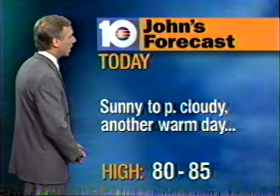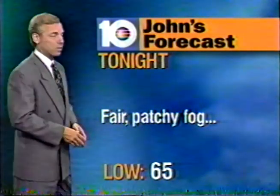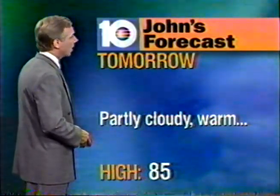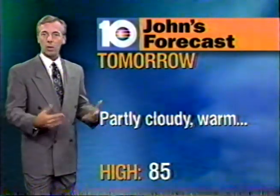This summer-like weather pattern continues. It'll be another warm day. 80 at the beach, 85 degrees inland. These temperatures are about 7 or 8 degrees above normal. Fair skies, some patchy inland fog tonight. Back up to the middle 80s. Most areas tomorrow, partly cloudy skies. Warm weather continues on Thursday and Friday. Chance of showers by Friday, and especially as we head into the weekend.